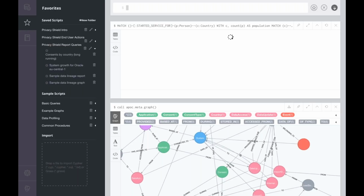So we can see this is the one query that I have in my demo that takes a little while to run because it is processing millions of nodes on my poor little laptop. So it will come back with the result soon, and then we'll be able to see all the different types of consents that we have by country.